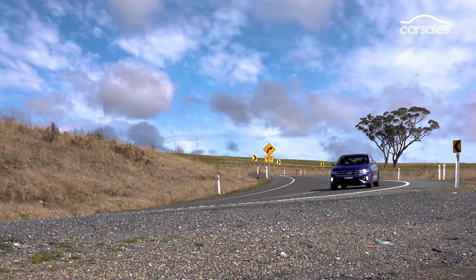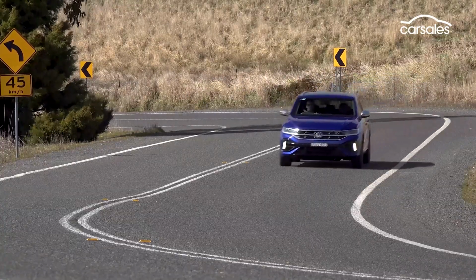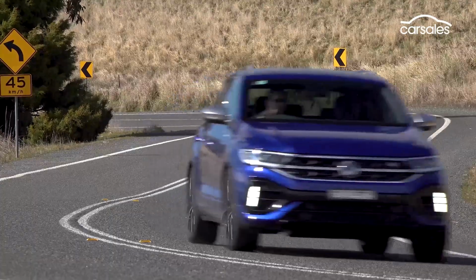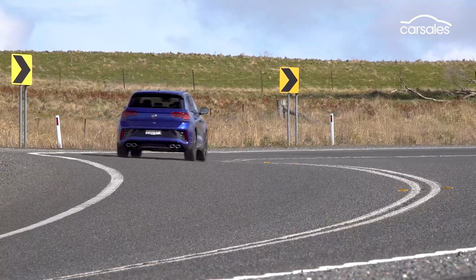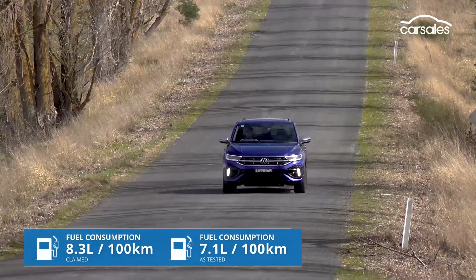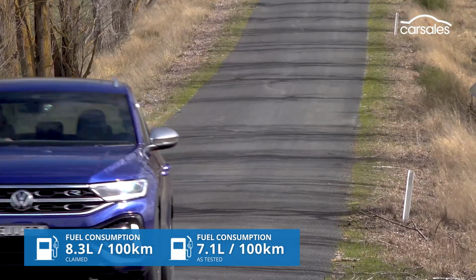In terms of fuel consumption, we achieved an average of 7.1 litres per 100 kilometres after a highway stint from Canberra to Sydney, a bit of suburban stuff, plus a heap of fast country roads in between. That smashes Volkswagen's claimed combined fuel consumption of 8.3 litres per 100 Ks.